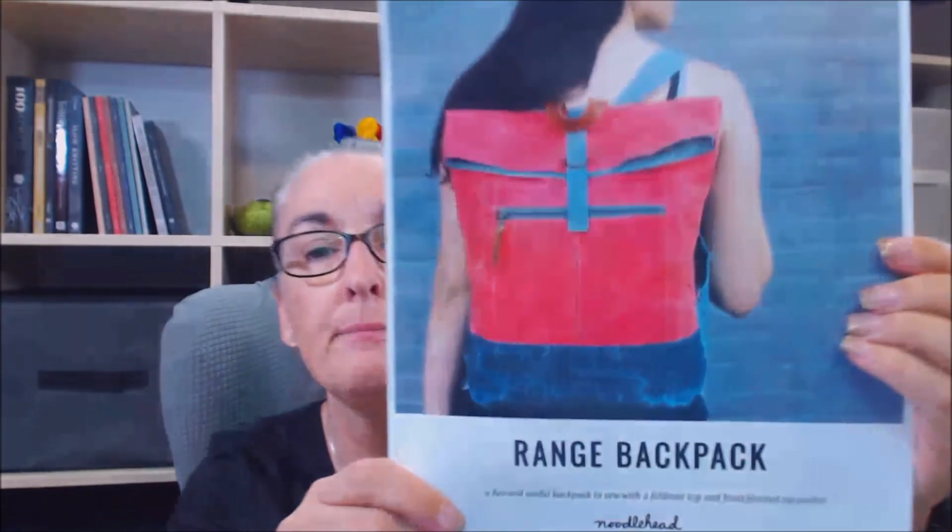Yeah, so that's coming. Other things, I've cut out most of the fabric for 2 of these bags. Sorry for my reach. I think I mentioned it last time. This is the Range backpack. I'm making one in red and black for Bente, and I'm making one in red and gray for myself. I've cut out all the exterior pieces, I cut out all the interfacing, and I need to pick a liner for both of us.